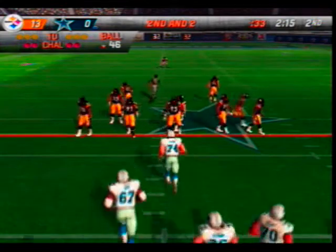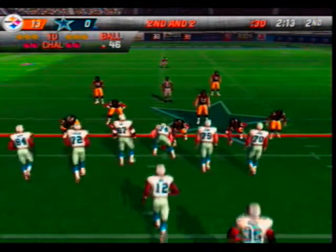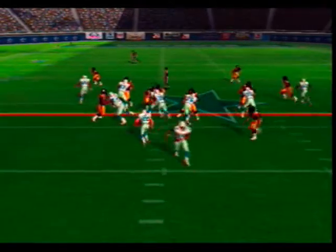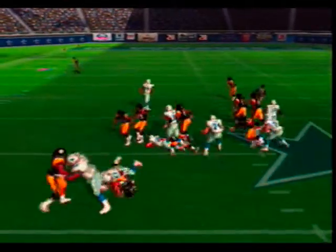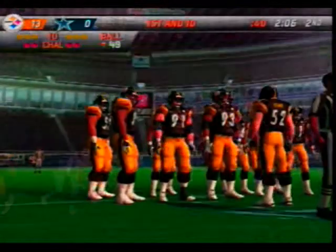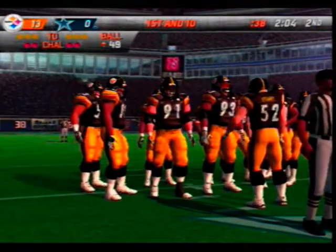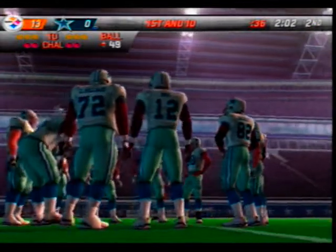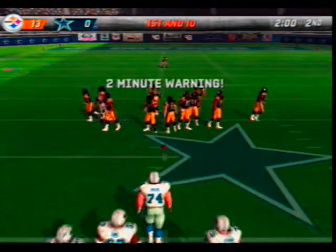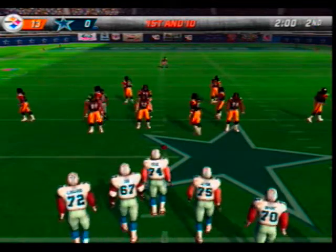Almost at the 2-minute mark now. Hand it off. Stewart comes up to make the play at the 49. And now our viewers can see how successful each team's main running threat has been today. 2-minute warning coming up. On the 49-yard line.